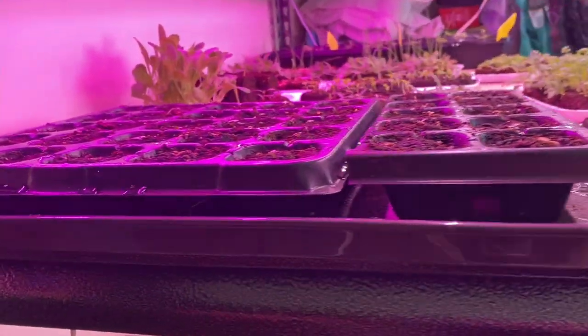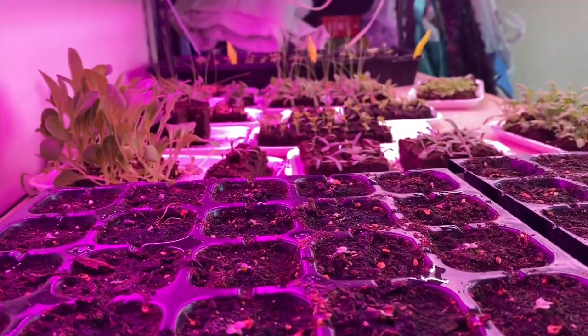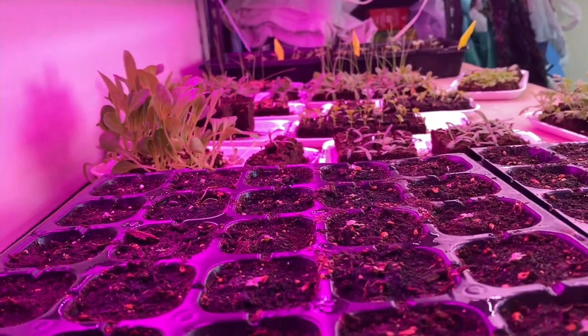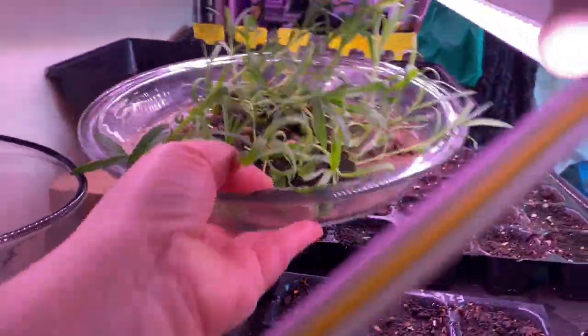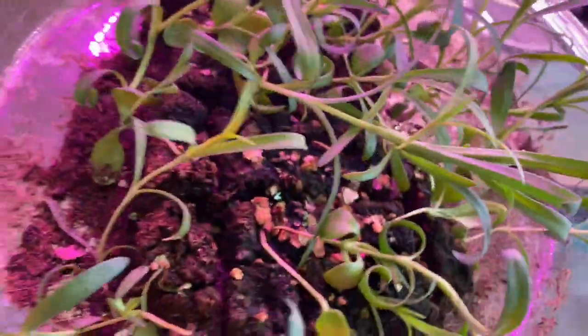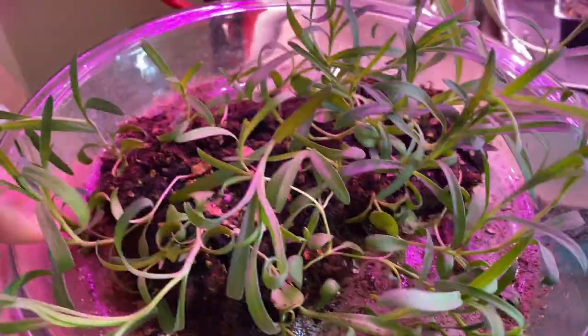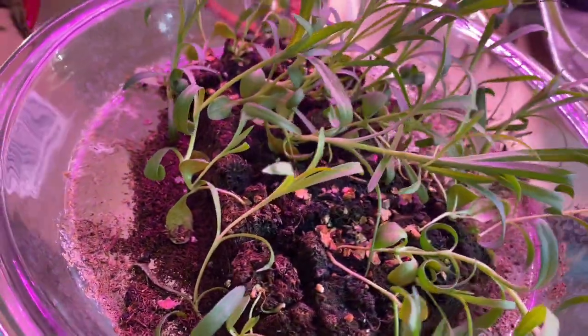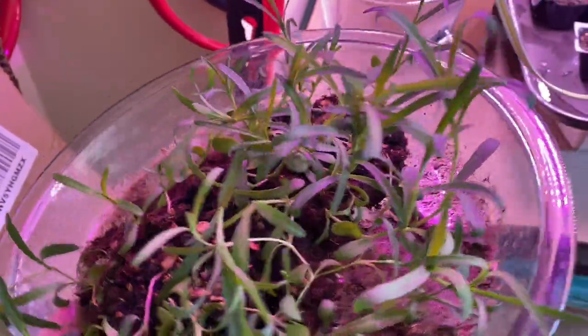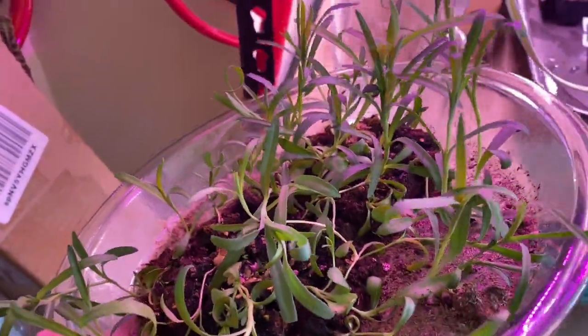Because even through the curtain, it still bothers me. And I have a whole bunch of seeds to start. These are really leggy. These are carnations and they look horrible. I need to get these either potted up and dealt with, get them happy underneath some decent lighting.